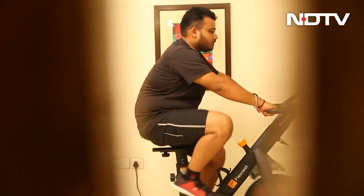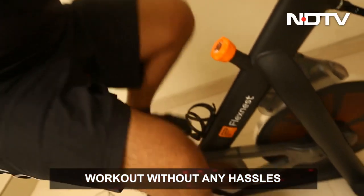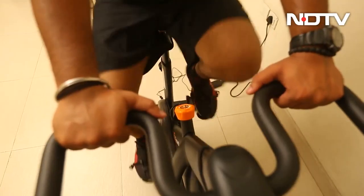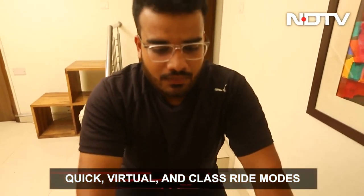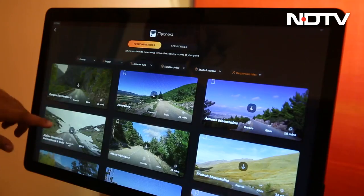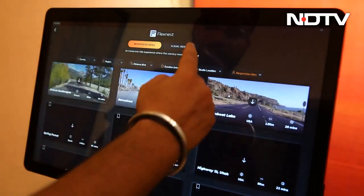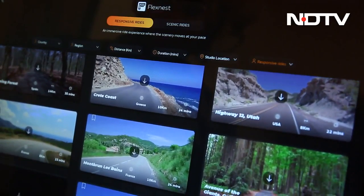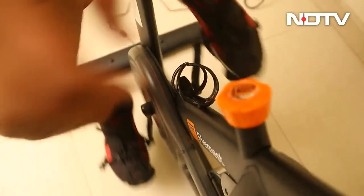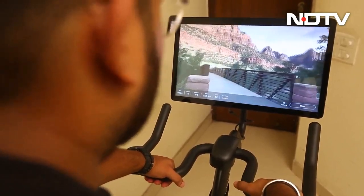The process is so simple that one feels motivated to work out without any hassles. Not only that, it comes with 3 types of workout modes: quick ride, virtual ride and class ride. While a quick ride is the usual workout mode, a virtual ride brings on your phone or tablet screen videos from various cities around the world. Exotic destinations like Paris, New York, Thailand, Italy are just a workout session away. As you speed up, the responsive sensors on the bike make the graphics travel faster.